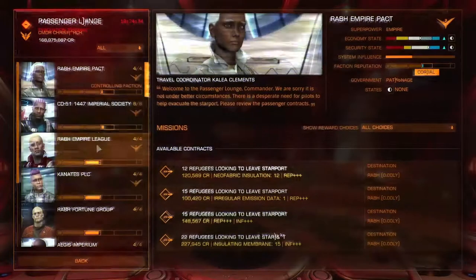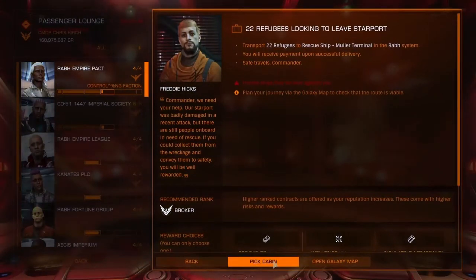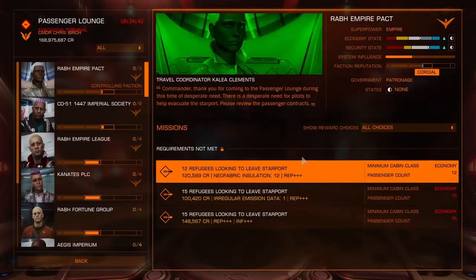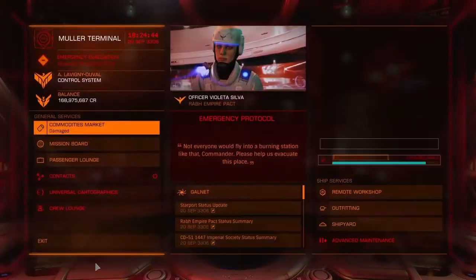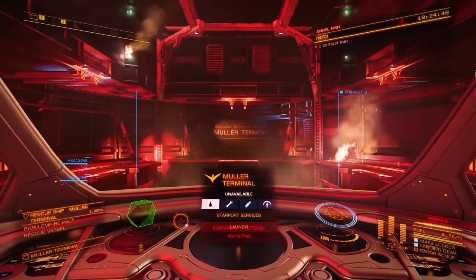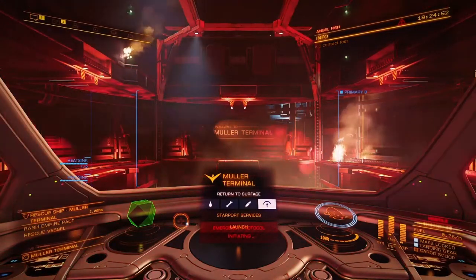Alright, so now we have our passengers, and we have to go through and put them into cabins. 22 people. There we go. They're already complaining. That's what the mission critical message is about. They're in, they're strapped, and now it's time for us to leave.